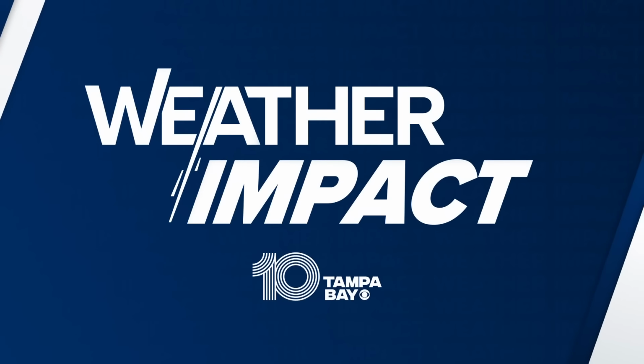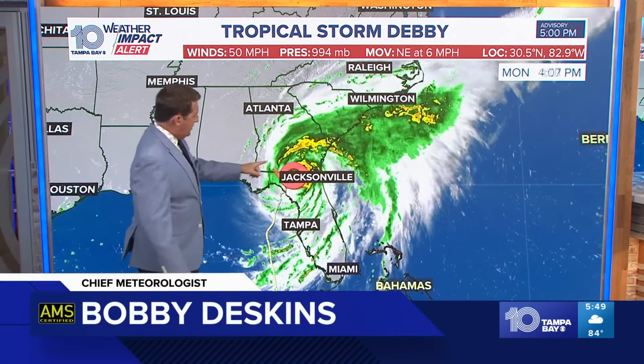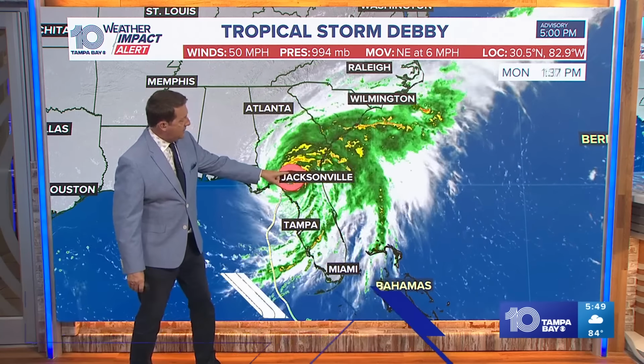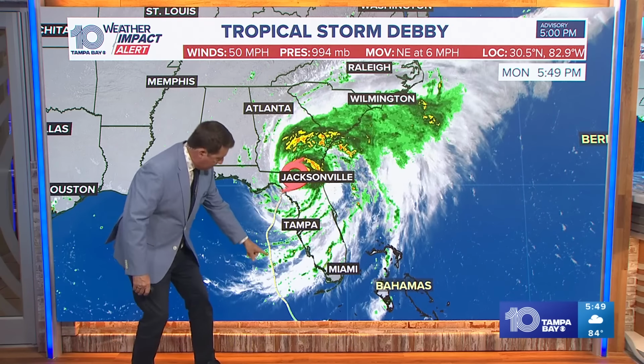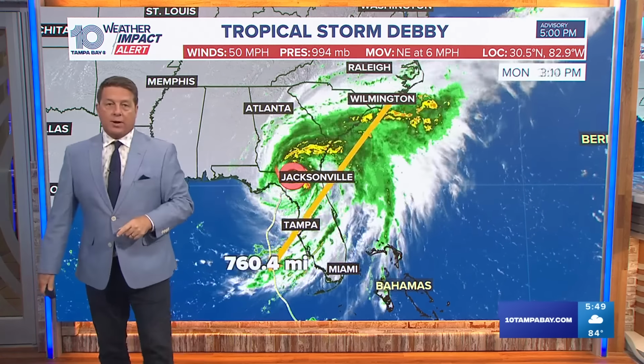Meteorologist Bobby Deskins. And Bobby, where is this storm now? So it's just on the Florida-Georgia border, just southeast of Valdosta, Georgia, right about there. You can see the center now. And here's the path, actually. You see it start to wobble just a little bit. And then landfall this morning right around 7 a.m.